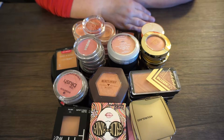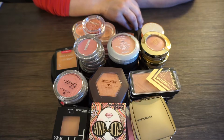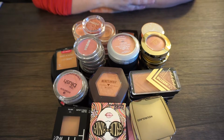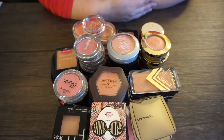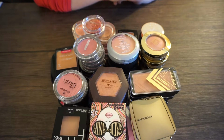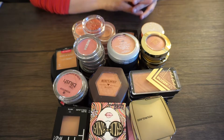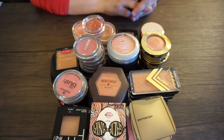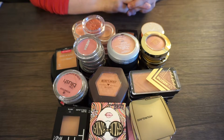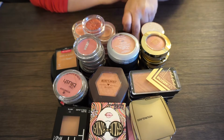Now, kind of similar to the bronzer highlighter situation, I don't expect to get rid of a lot of these. So yeah, some of these I know are probably past their prime, and if I'm concerned about them, I'm going to put them off to the side and swatch them at the end to test them. But right now I'm just kind of going off of how long I've had them, how new they are, all that stuff. So let's start with this stack right here.